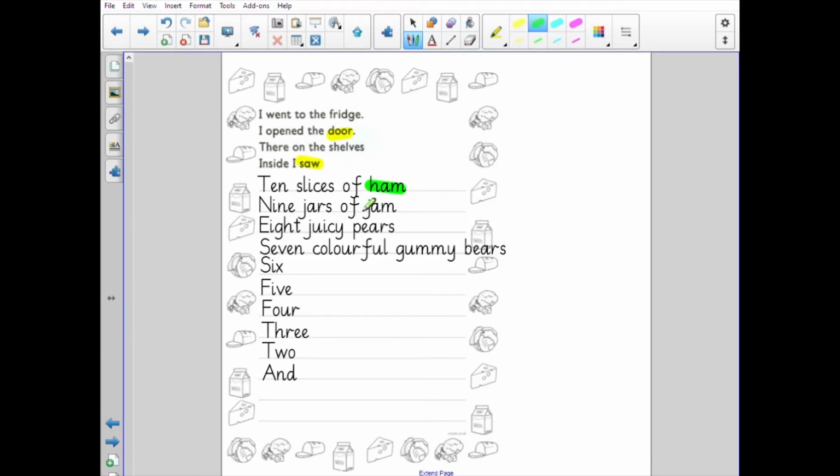and I think that would be a really good challenge for you as well, if you can try and think of some rhyming foods. You did have some the other day, you might look back in your book, and I would really like to see.